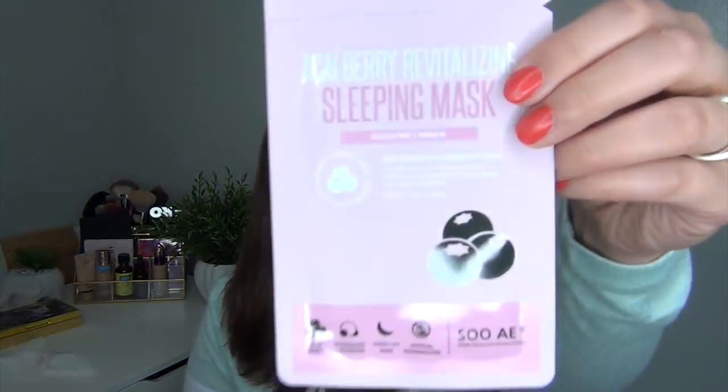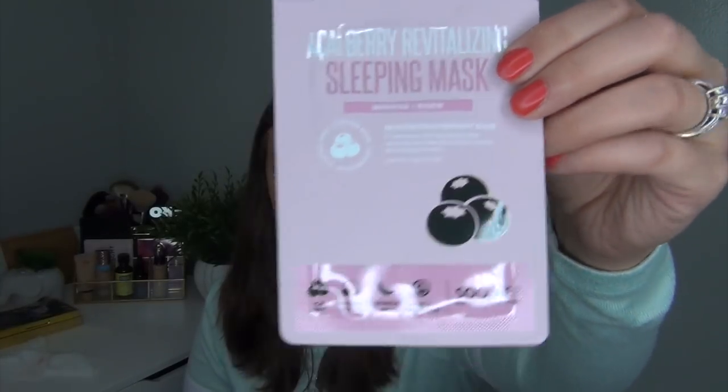And then I have the Acai Berry Revitalizing Sleeping Mask to Brighten and Renew. And this is by So AE, and this looks pretty good, actually. So you'll definitely see this in a sample empty soon. Then we got a $2 off 1-week whitening kit from Rembrandt if you like it, and then an information card on the Soft Soap and an information card on the Hello toothpaste.